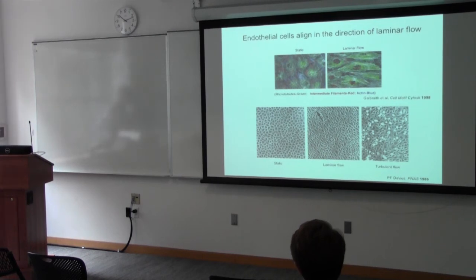Here's an example, actually from Peter Davies' lab, who's just underneath us in this building. If you culture endothelial cells, as probably many of you do, under static conditions, just in a culture dish, or if you take them out of a tissue, where a blood flow has been occluded, and you stain their cytoskeletal elements, their microtubules, or their intermediate filaments, or you just look at the shapes of the cells, they're these kind of cobblestone-ish sort of things with no particular directionality.